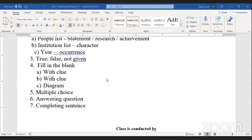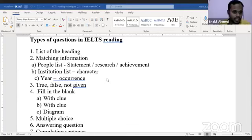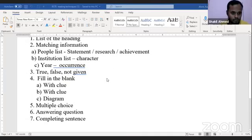Sir, please show your full screen. Yes. Okay, it's okay, sir. Answer number 4B, I think it's maybe without clue. Okay, without clue, yes, you are right. With clue and without clue. A is with clue, B is without clue, you are right.